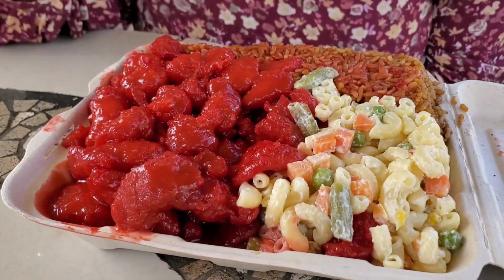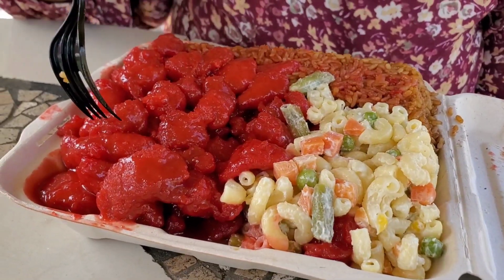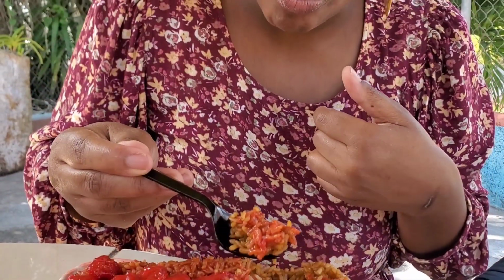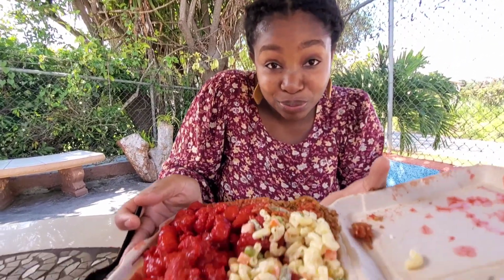It's good. I'm getting that mild salty taste from the soy sauce. When it comes to Brothers, I am only getting a sweet or a barbecue taste. I'm not getting that tangy sour taste, but it looks good. It is really red and it pulls you in, but it's not what I'm expecting. I'm going to put this around number 2 on the leaderboard. It cannot pass Bamboo Garden so far, but you get a lot of food. You can share this between 2 persons. Want some?